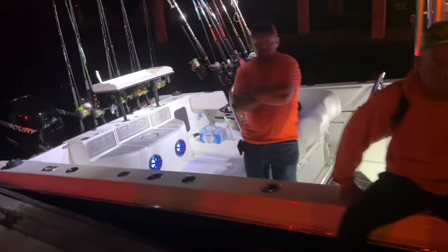So it's 4:30 in the morning at the port, and here's my boy Eric's new 34 Fountain. It's got twin 350 Mercury Verados. They're pretty much brand new. What a sweet looking rig.